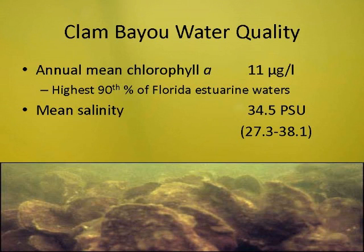Water quality in Clam Bayou, just to give you an idea: the annual mean chlorophyll a concentration was 11 micrograms per liter over a 3-year period. We monitored it out there, which puts it in the highest 90th percentile of Florida estuarine waters for chlorophyll. So there's a lot of food out there for oysters if we can get them established. Mean salinity is 34.5 with a range between about 25 and 38 now. Before they reestablished the tidal exchange, it would be in the mid and sometimes high 40s in there, and so it's come down quite a bit since then.